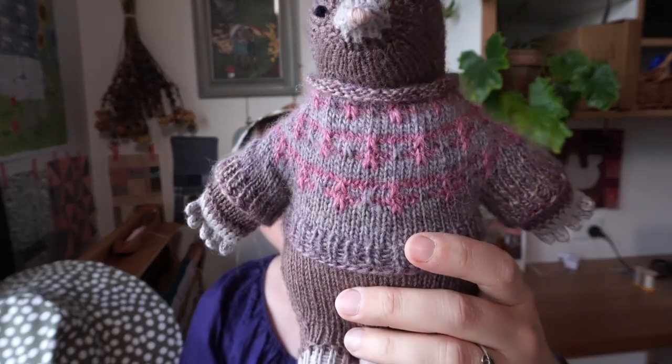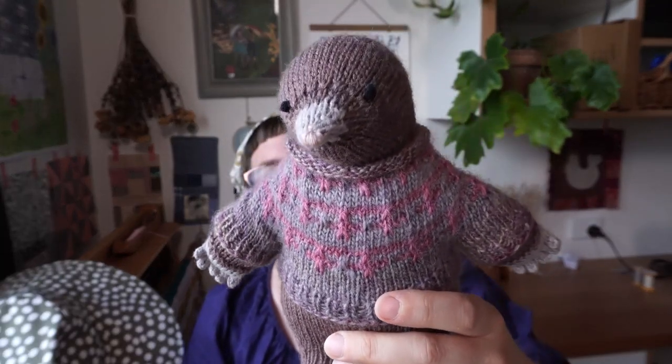Not everybody has a centered tail. Not every mole might have a centered tail. Here we go. Some close-ups.